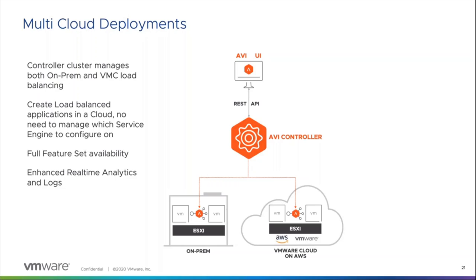So when you deploy an application, you don't have to determine which service engine to place it on. In the sample, I'd have multiple clouds. I'd say, I'm creating an application, and I'm deploying my application in VMC. Then the controller knows which service engines are in VMC, and it'll determine the best service engine to place that application on. Same goes for if I wanted to deploy it on-prem. I would configure my application, say I'm deploying this application in my on-prem environment. The controller knows the service engines that exist in the on-prem deployment and will determine the best placement for that application.